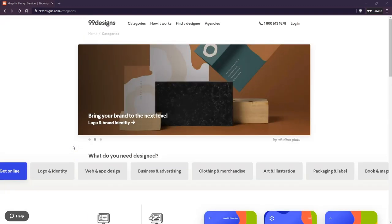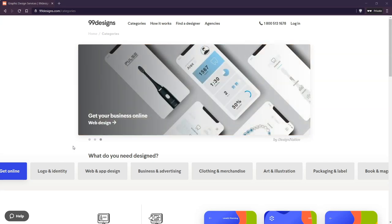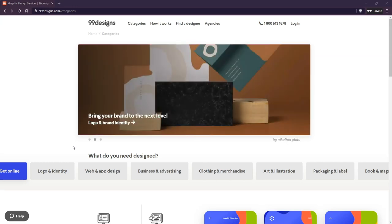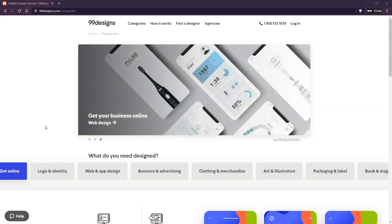One of the things that I have used it for in the past is to design a law firm logo. If you want to update a logo or get new ideas on a logo, 99designs is a great place to check it out. So I'm going to go ahead and log into my account and show you what that process looks like.